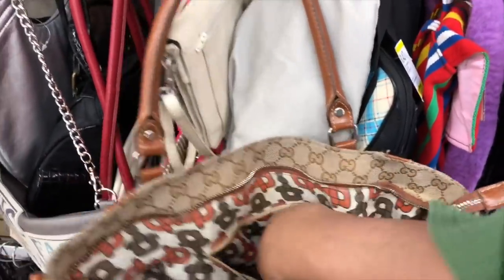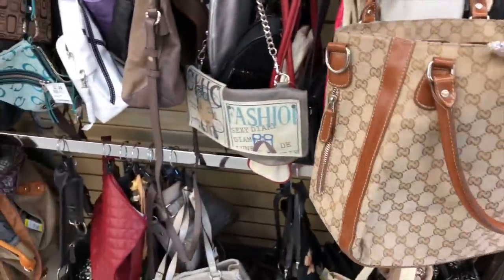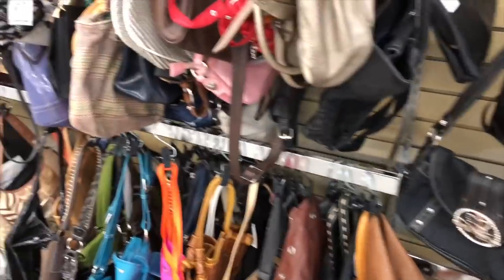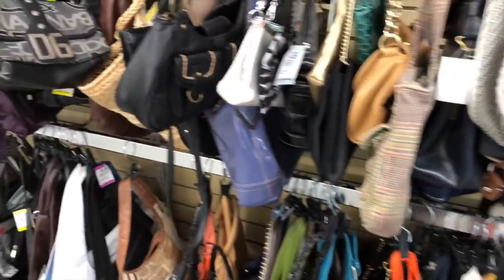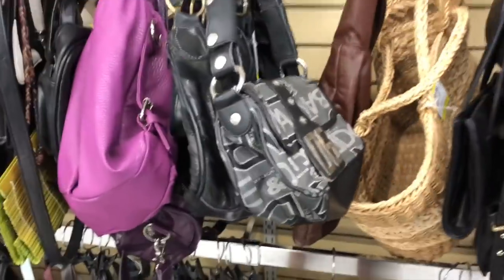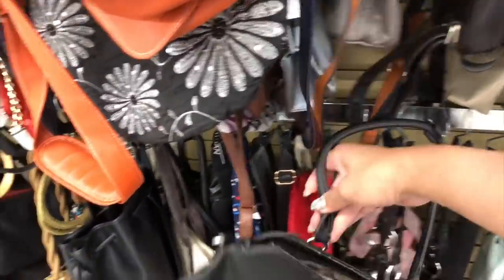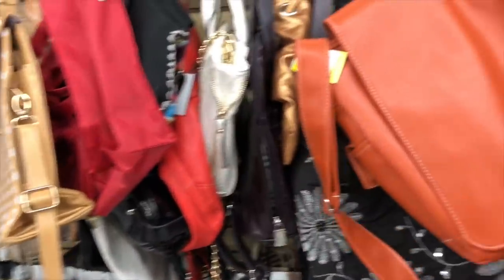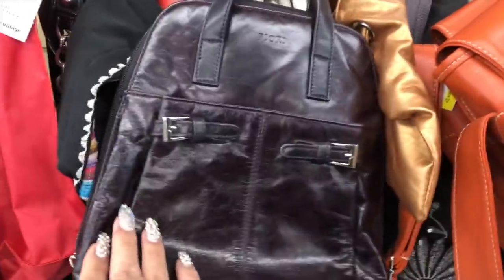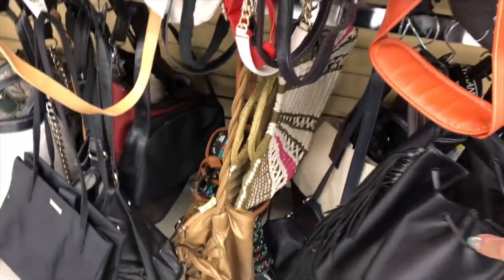It's a little bit more worn, like there's some ripping there. Not as good quality as the one I'm holding. 20 bucks. Kipling, $17. So if you find anything good today. Bucket bag. Oh, Victoria's Secret. That's kind of cute, but 20 bucks. No bueno.